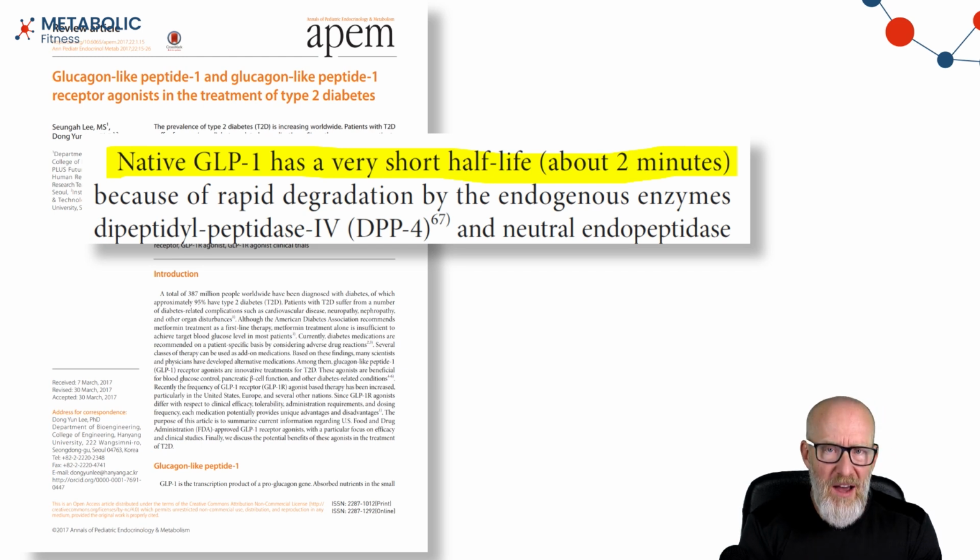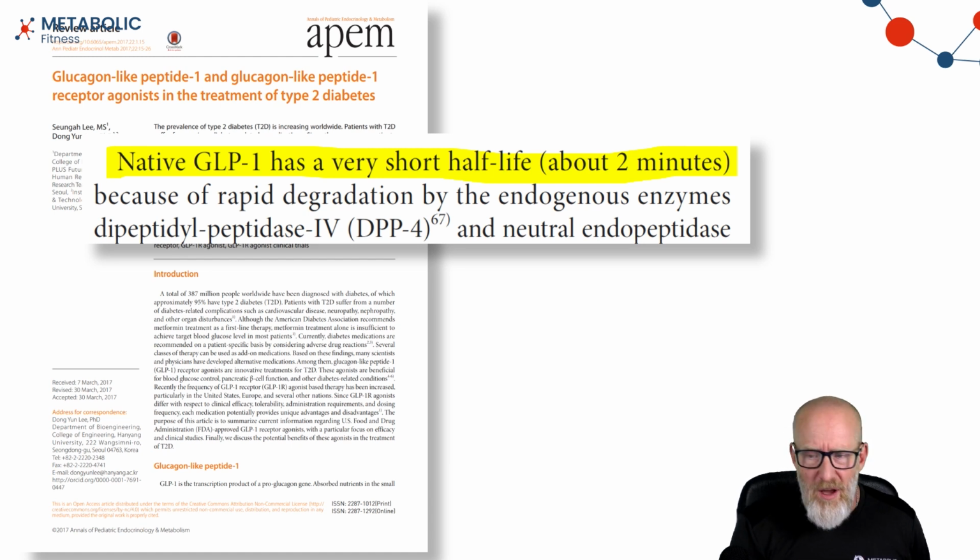Now, the half-life of your body's own GLP-1 is only a few minutes. That means, let's say you drink your oat smoothie and your GLP-1 goes up 100 units. Well, in a few minutes, it's already down to 50. A couple minutes later, that's down to 25. A couple minutes later, it's down to 12.5 and it's gone.